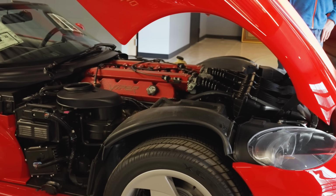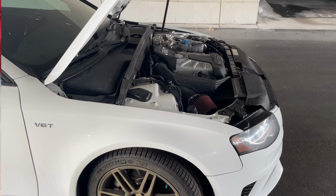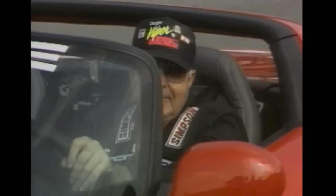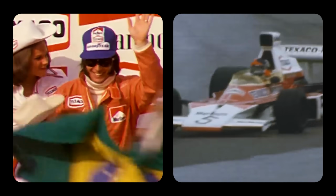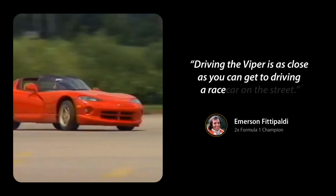And as you can see, the Viper's massive V10 actually sits completely behind the front axles, something I wish Audi would take note of. Roy told me that we can thank Carroll Shelby for this, as he repeatedly insisted on weight reduction and having a balanced chassis, along with Francois Castaing's engineering ability to actually pull it off. Emerson Fittipaldi, the two-time Formula One champion, once said that driving the Viper is as close as you can get to driving a race car on the street.